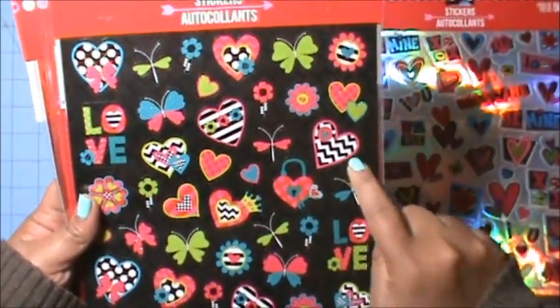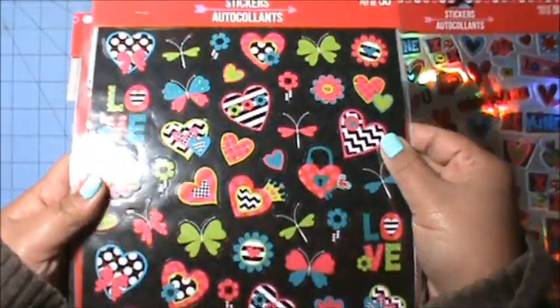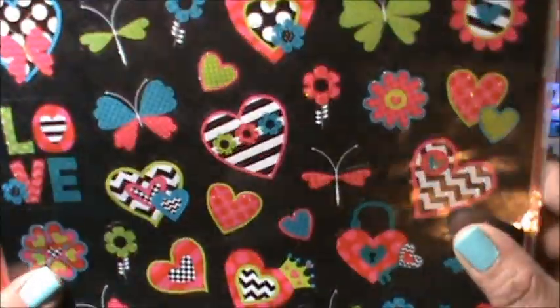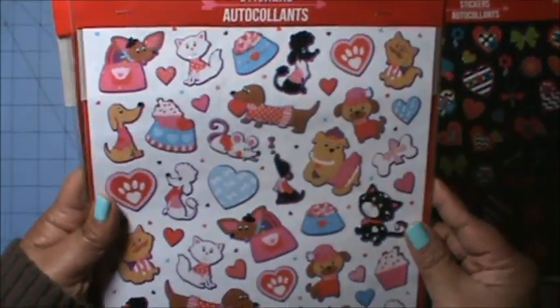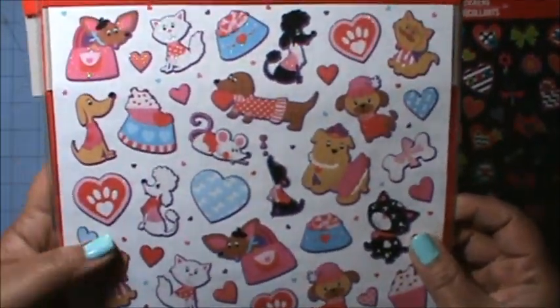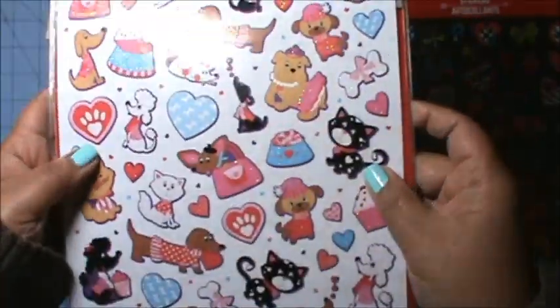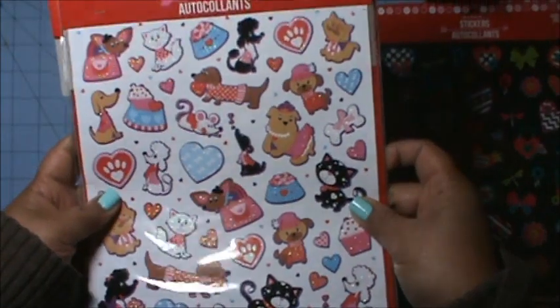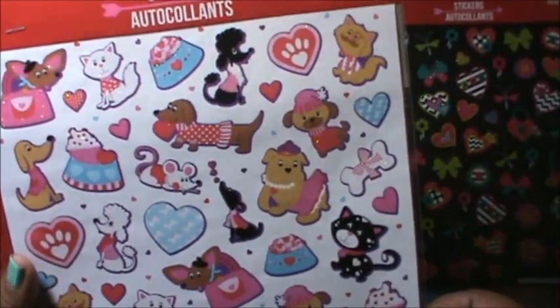I got this one because I love the black and white chevron right there. And some of these have glitter in them. I don't know if you can see it or not. But yeah, there's that one. There's this one, really cute, with some puppies and kitties. And this one also has glitter. Let's see. Yeah, I don't know if you can tell, but I love this wiener dog right here. It's so cute.